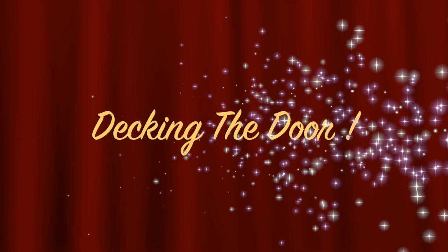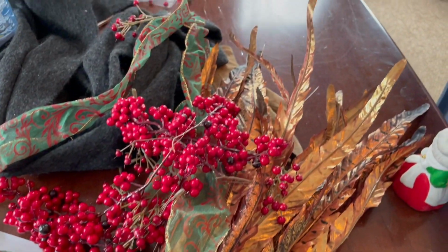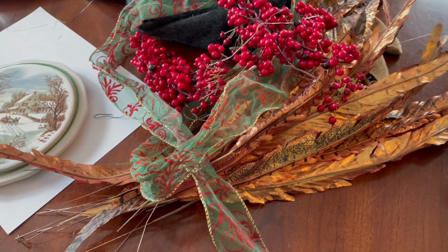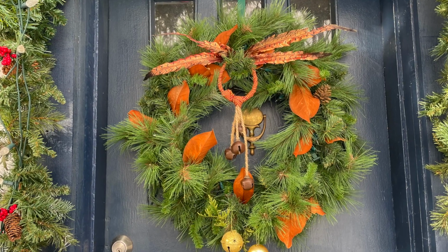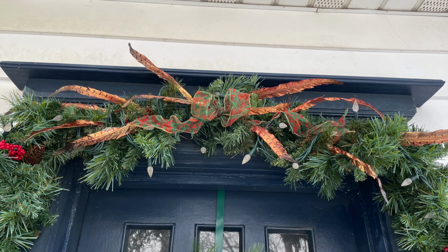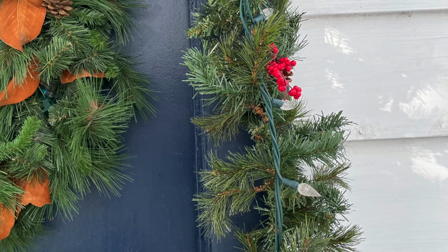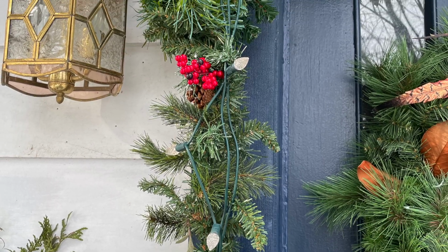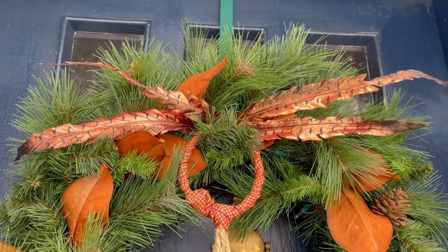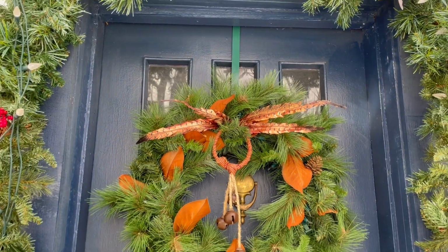So once I'd finished that little tree, I went through the box that I had and found my couple of pieces of ribbon, the gold pheasant feathers and the berries, and I thought, you know what, I needed a little bit of something outside because I was just kind of throwing things together outside. So I weaved in the feathers and the berries, and it's just punched up the front door and the wreath, and I'm happier now than I was before because it's just finished off my front door for me.